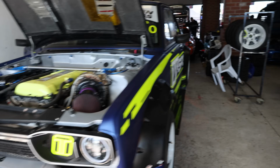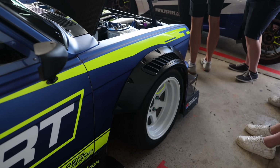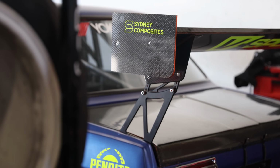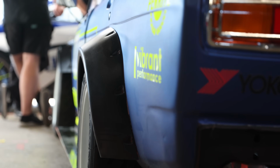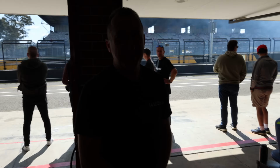Yeah. Interesting. It's such a great looking car. Love the livery. Yeah, thank you. I just love these vehicles. I never had a chance to build one of these, but I mean, it's never too late, you know, but the price of entry is pretty high now.